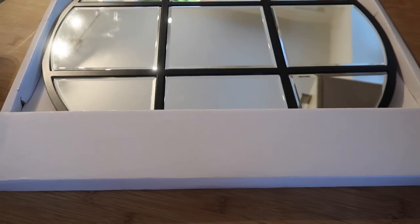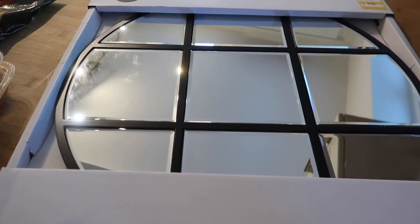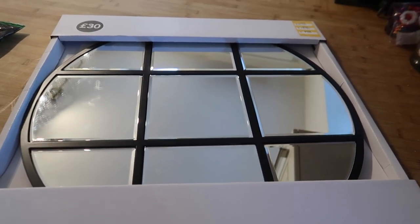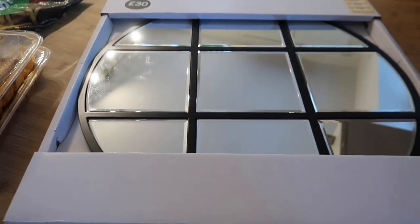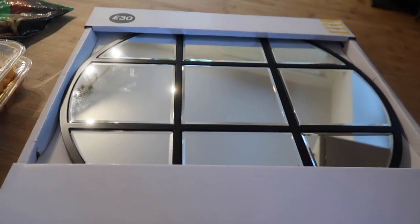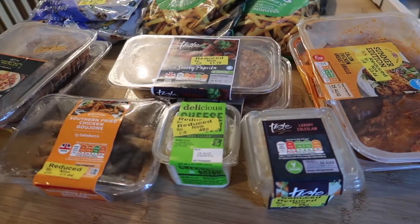So if anyone is looking for any mirrors or anything, she said they also had them in silver. And they had like full length mirrors as well for £5. And it's really, really heavy and good quality. So I got that as well, but I didn't pay for that. My mum bought it for me and carried it all the way home on the bus, bless her. So those are the few bits I got in Sainsbury's.